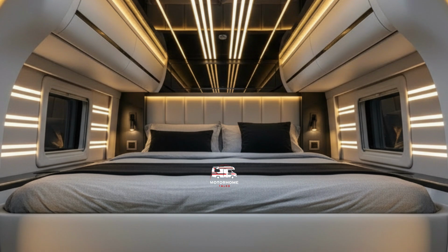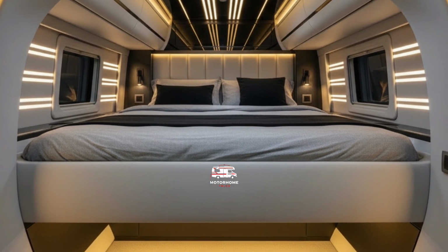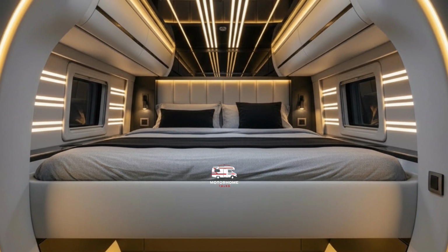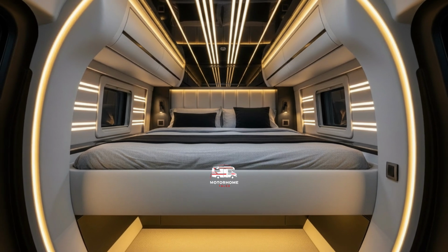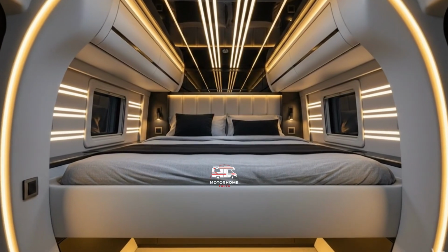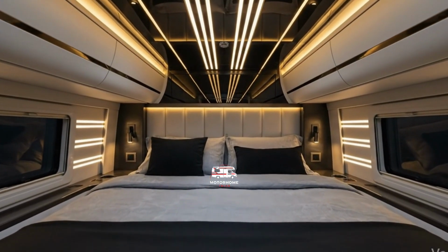The ceiling above is calm and architectural, with layered panels and golden LED lines that gently trace the form of the room. No skylights, no distractions, just controlled lighting that adapts to your mood. Underbed illumination adds a floating effect at night, making the room feel lighter without breaking its calm.